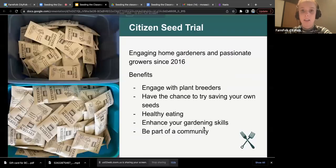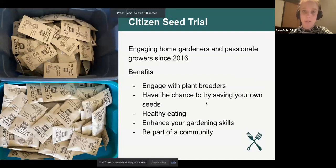Great. And so in case you're not part of the Citizen Seed Trial, we did put this out to educators outside of the Citizen Seed Trial. The Citizen Seed Trial has been engaging home gardeners and passionate growers since 2016. Basically how it works is every year we choose a bit of a theme, and we look at 2 to 3 varieties of the same crop.